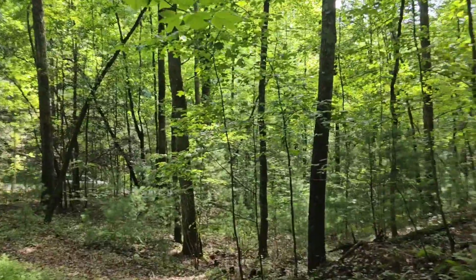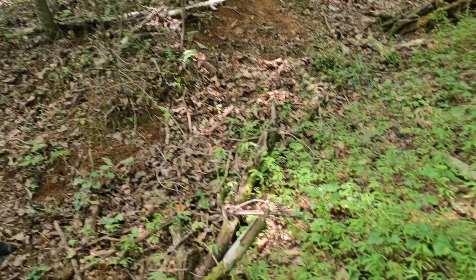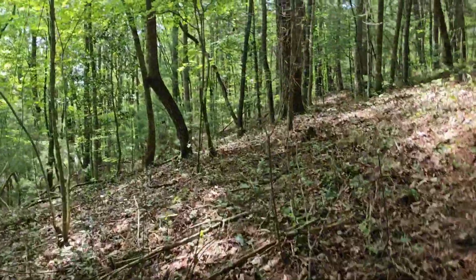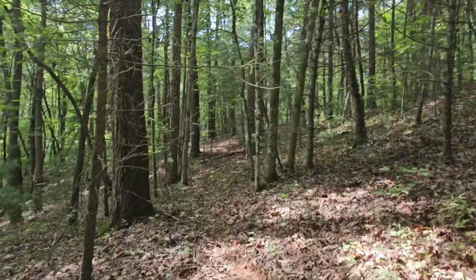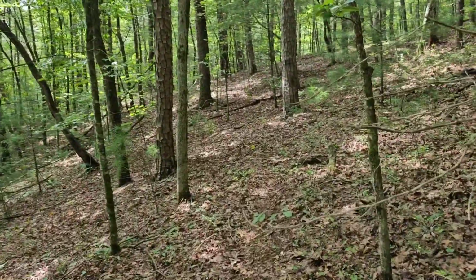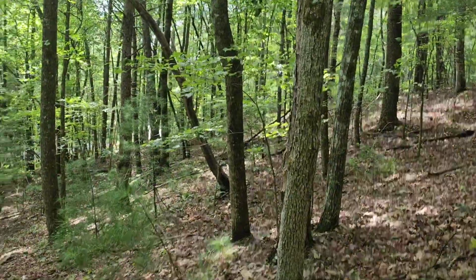In terms of land, though, this is not bad at all. Even with the hillside, the hill is not terrible. I've seen much worse, much steeper, I guess would be the better way to put it. Let's get up here and see what we can see. Looks like a game trail. You probably got, well, you know you have deer up here. You've probably got fox, raccoon, and maybe even some bear. I have seen 2 black bears in the past 2 weeks, so we know they're here.